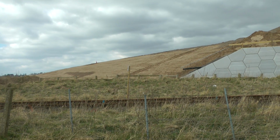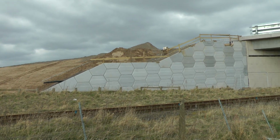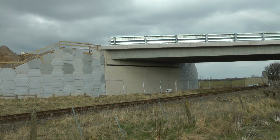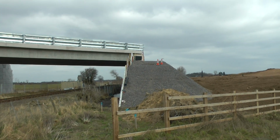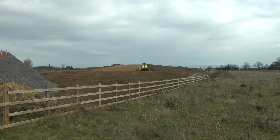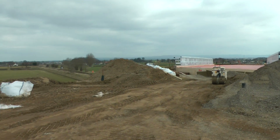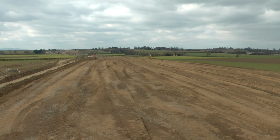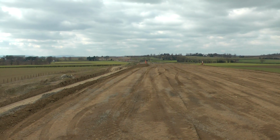Well, it's March the 20th, 2016, and this is the bridge over the railway at the eastern end of the Bedale bypass. You can see the embankment there is more or less complete on the north side of it. On the south side they're busy building up the embankment. So that's the top of the new bridge, and this is the road swinging west towards Leeming Bar trading estate and that big Shell garage along there.